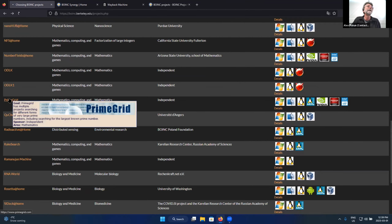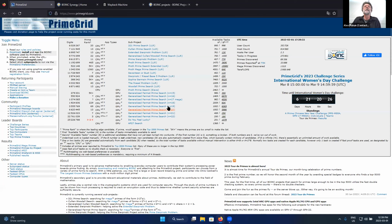Newer projects, Denny at Home. It's had a couple of iterations with us. They are studying the heart, electrical activity of the heart. That's another great project. I'm going to stop saying great projects because these are all great projects as far as I'm concerned. How about Prime Grid? Studying primes, math project.